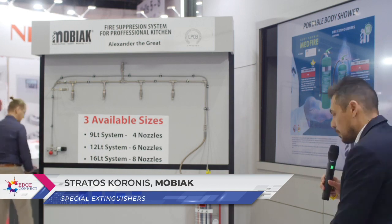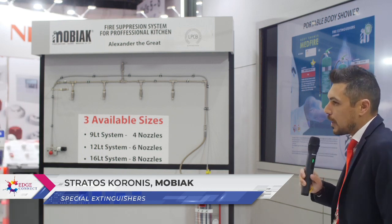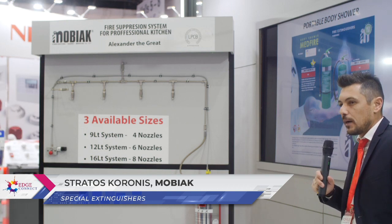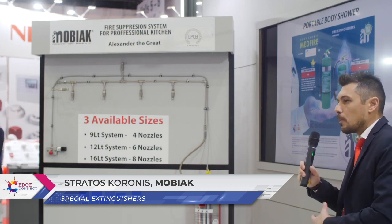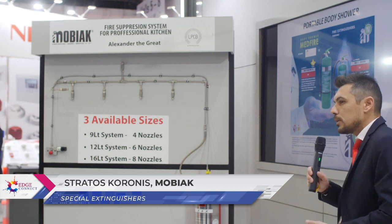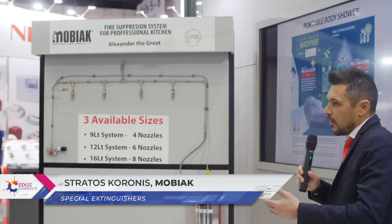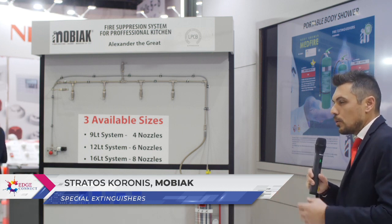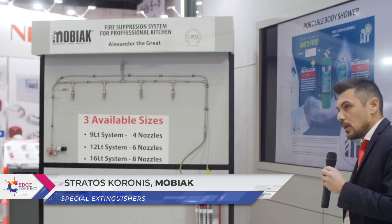Why? It has a medicine inside and it is used for the initial treatment of chemical burns of the human skin. So in case we have a fire, you cannot throw powder or carbon dioxide or normal water or foam on someone who is on fire. If he's not injured by the fire, you will injure him. You need to treat him with a special agent, which is this model.